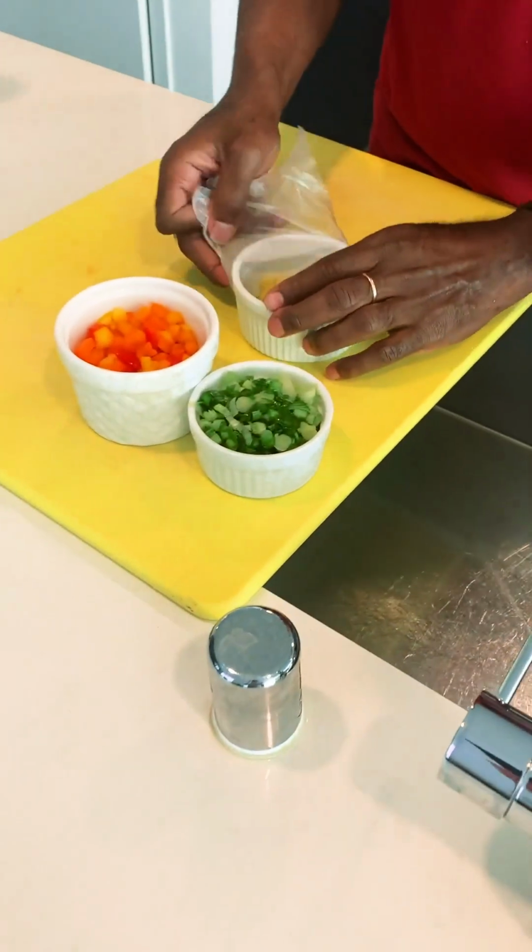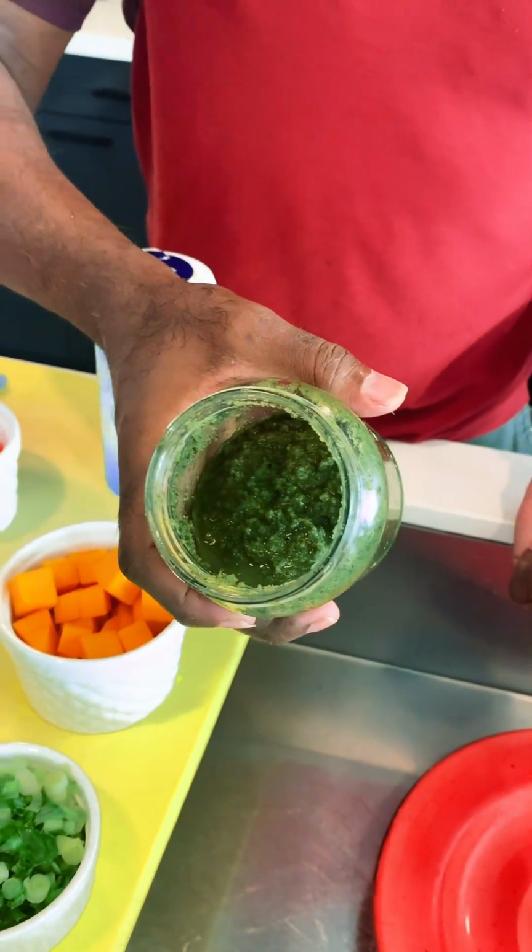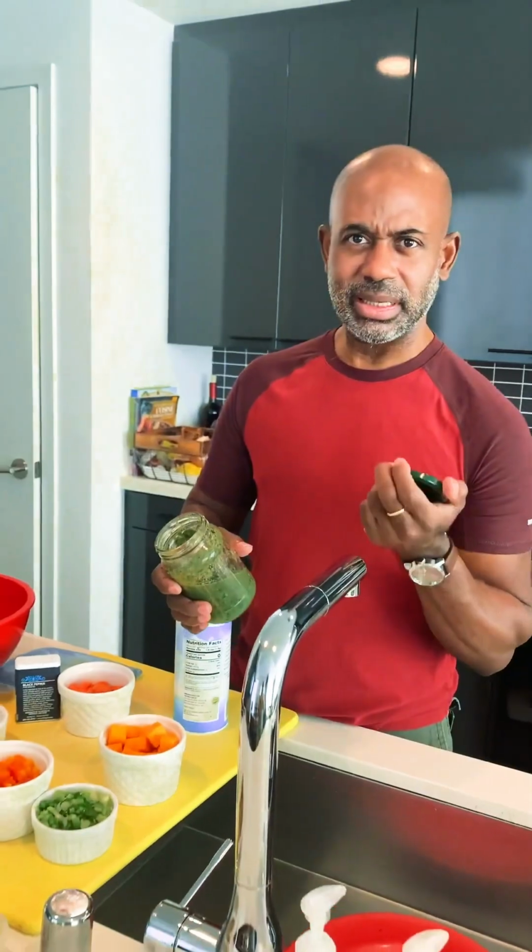So right now I'm getting all my ingredients together because today I'm gonna show you guys how we make pelau back home in Trinidad. The thing that makes our dishes unique, a blend of cilantro, parsley, ginger, garlic, pimento, and it gives our food a really nice flavor.